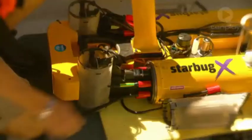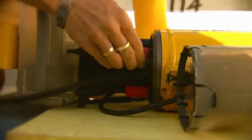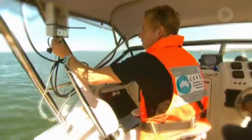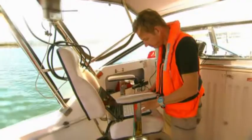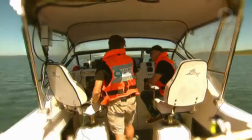Before Starbug hits the water, we load a mission file into his system. This contains data that tells Starbug where we want him to go, what depth to maintain, and what kind of research we want him to carry out. So today Starbug has 2 missions. 1, his sensors are going to measure the water quality in this area, and 2, we're going to take lots of photos of this section of the seafloor.